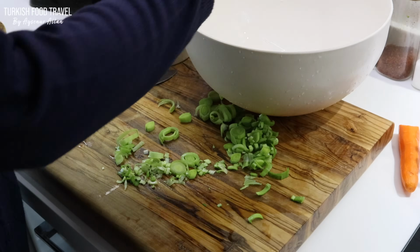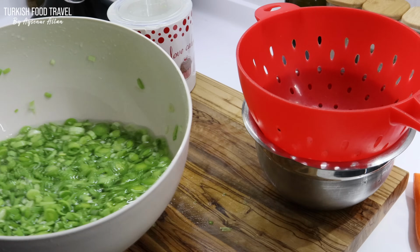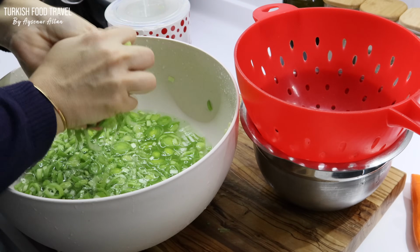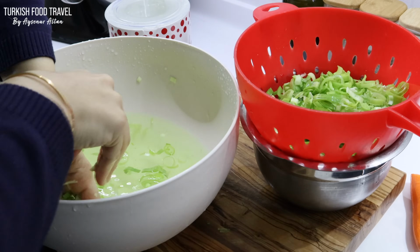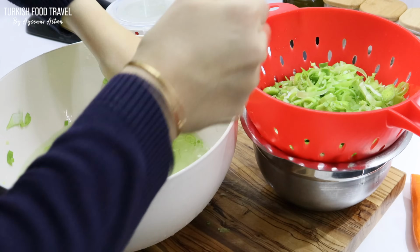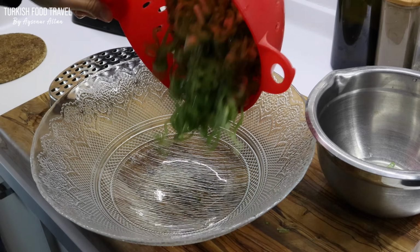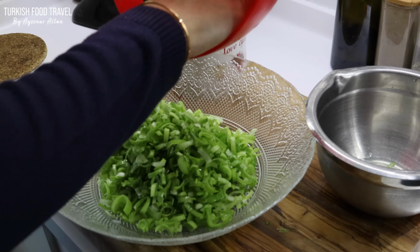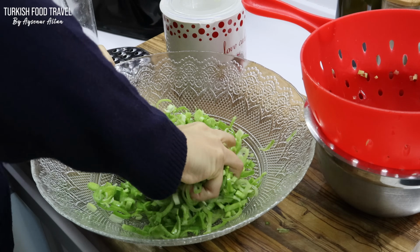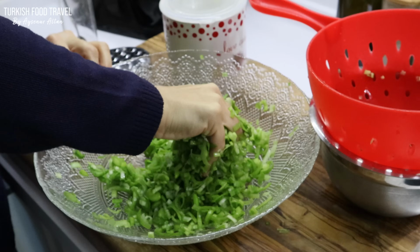After washing and chopping finely my leeks, I washed one more time. This also helps to get the bitter juice out. Just squeeze, place it in a colander, let them drain. This is about 250 grams. Place it in a big bowl, adding some salt and rub with the salt to soften the mixture.